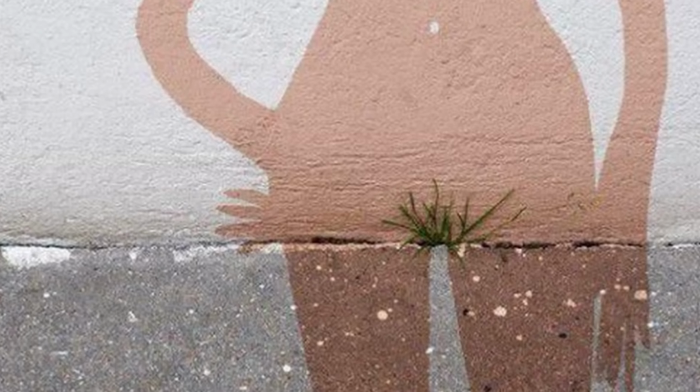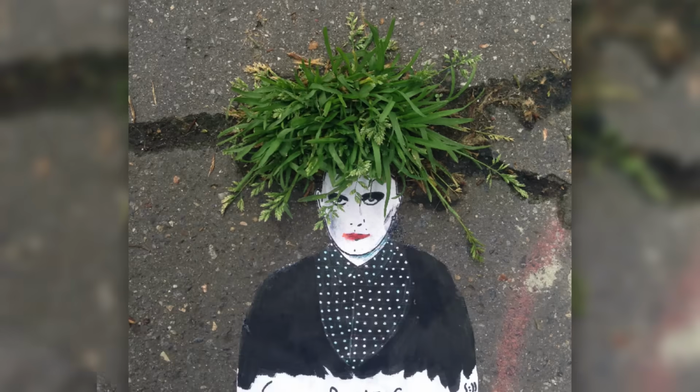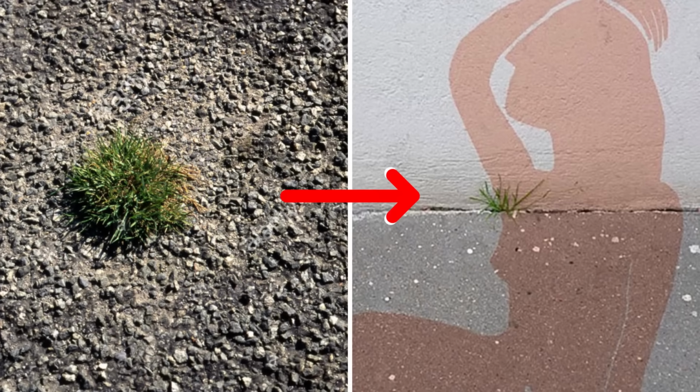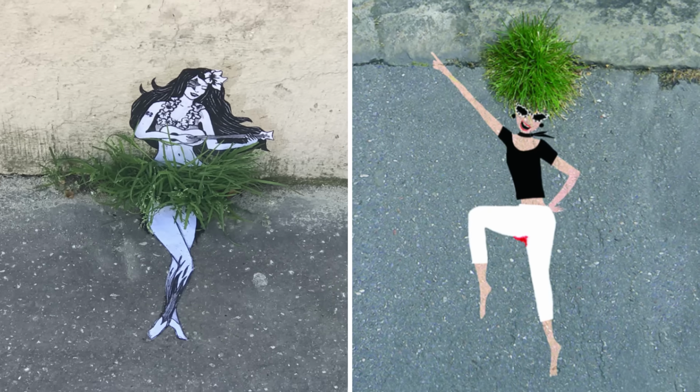This cheeky street art is the work of French artist Sandrine Estrade Boulet, who transforms the streets of Paris with her minimalist approach to graffiti. With her keen eye, she turns tufts of grass sprouting from the concrete into patches of unwanted body hair, hula skirts, or even a funky afro straight out of the 70s.